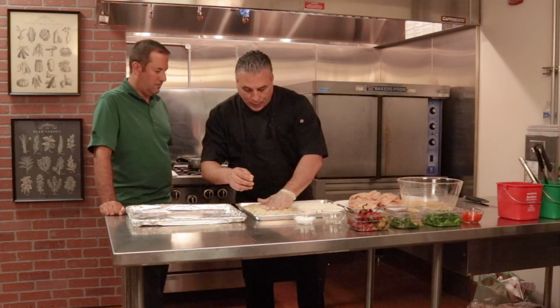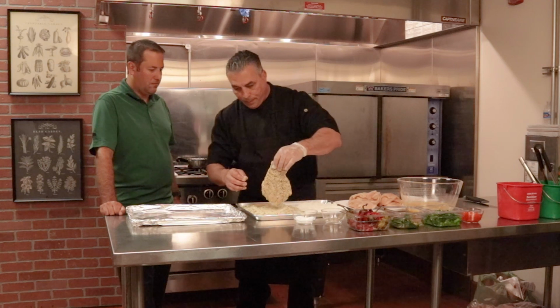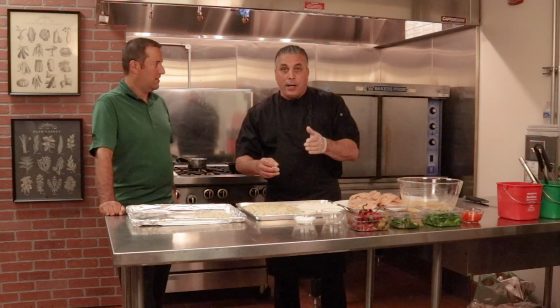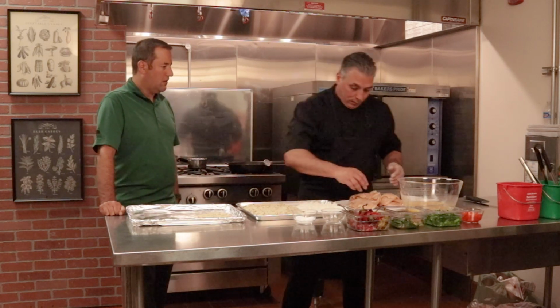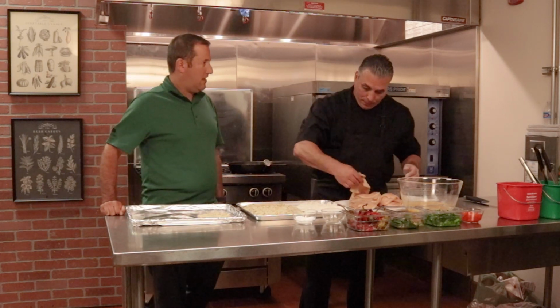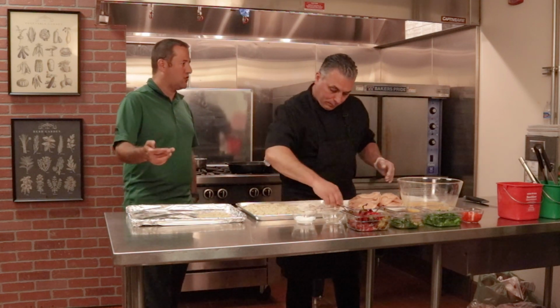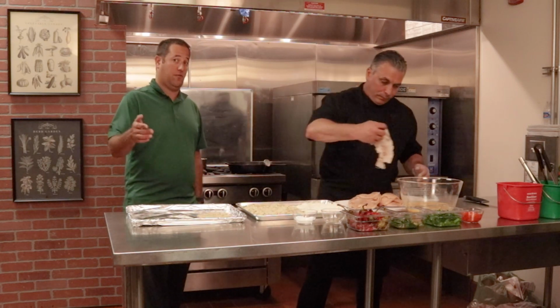Now this all can be done ahead of time, placed onto a tray like here, and refrigerated, and then fried when ready, when ordered. I mean, it holds up great. And I think some of the skilled workers have left the industry, and it's hard to find great staff. The staff we have now is different than it was a few years ago.